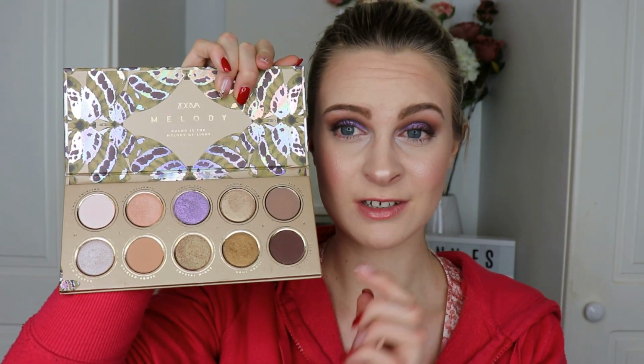And the palette, so I basically did the swatches after I finished this eye look, and then you guys will have seen the swatches by now because I'll be putting it in beforehand. But when I was swatching them, that was the first time I had swatched them. So when I received the palette, I didn't touch it. I was just like, no, I'll do that on camera, so it'll be a true first impressions. And they swatched absolutely beautifully. You'll see in the clip. The mattes swatched amazing.